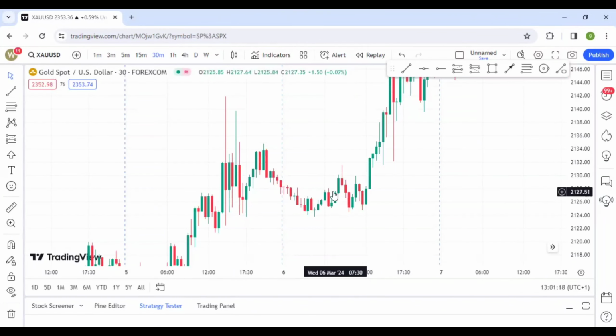These three candles form the morning star, right? The fourth candle must close above the high of the third candle of the morning star. That is rule number one. Then your stop loss must be below the second candle of the morning star. Rule number two.